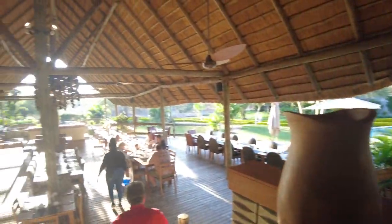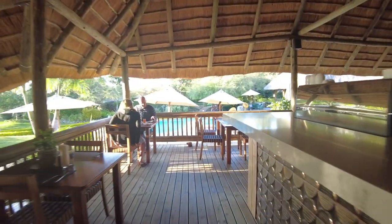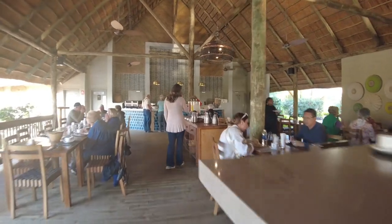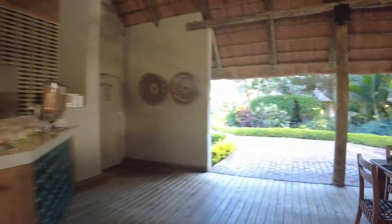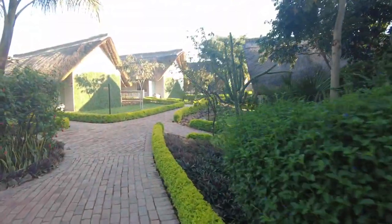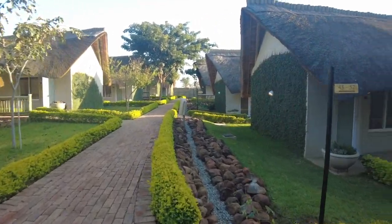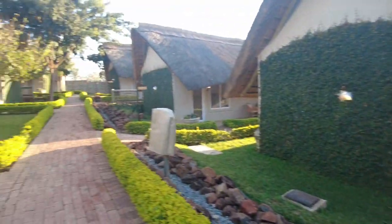So, which continues down to more seating. Then goes out to more accommodation, which is really nice. Rooms are amazing, and they do have, you know, cheaper options for camping. Try and stop pointing towards the sun.